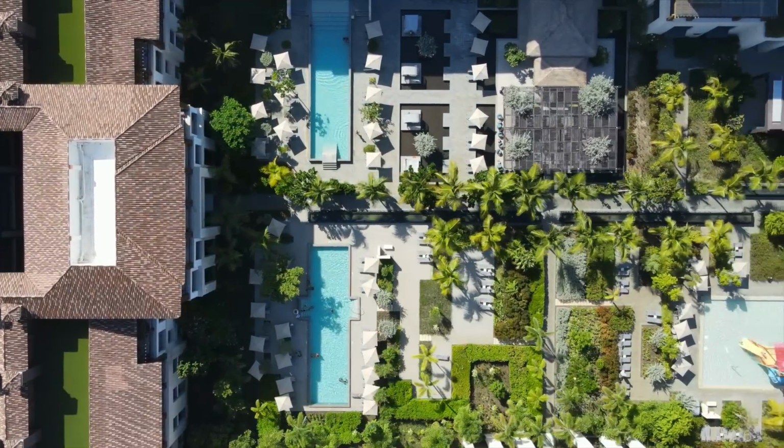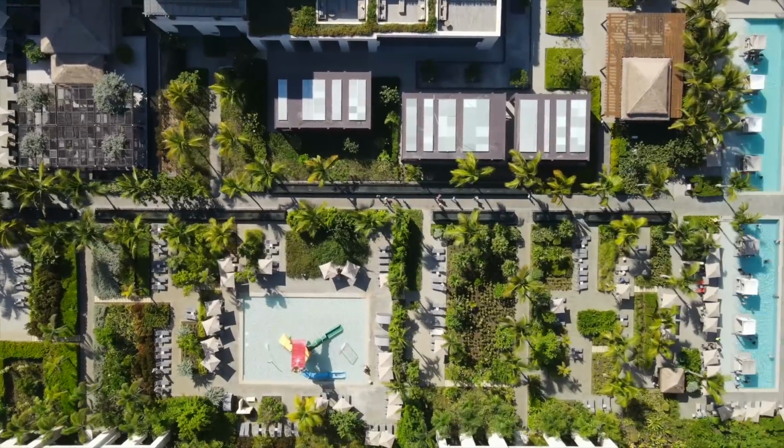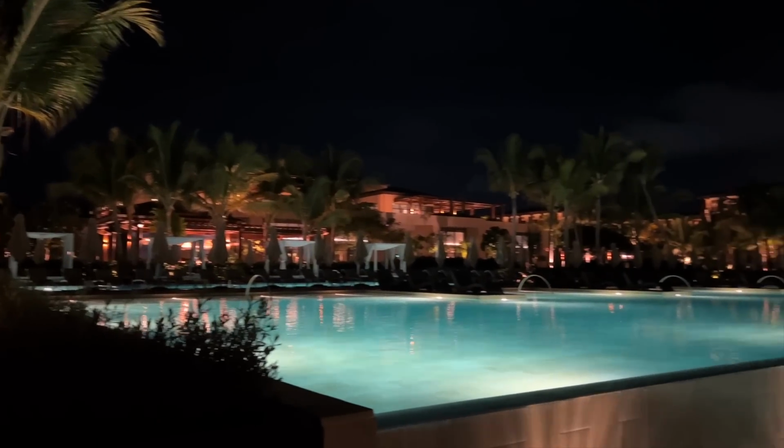Oh, the grounds are beautiful. The grounds are so pretty. It's unbelievable how pretty the grounds are. Yeah. Even last night after dinner, we just went out by the pool and walked around it. It's all lit up. It's so beautiful. Like, I could have stayed out there for hours. Yeah, literally hours. Magical. I almost like it better at night. I mean, it's hard to say.